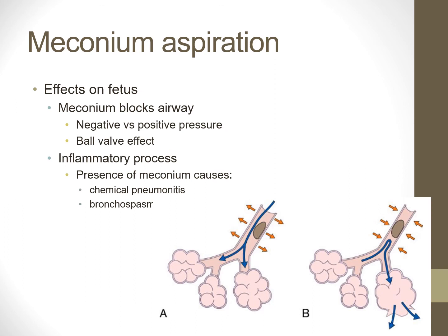The big thing that we did here, and we'll play more with in the lab hopefully, is that meconium aspiration can cause that ball valve or check valve effect that we talked about before. On inhalation, your airways move out, especially on babies because they don't have that cartilage really developed very well. So gas can move past it, and then when the airways collapse for exhalation, it causes that obstruction, which means it's going to back pressure, and the weakest point can then rupture.